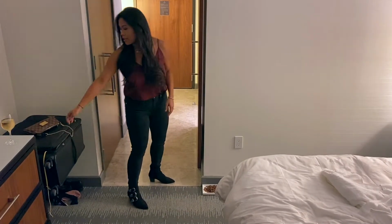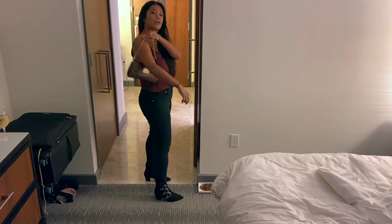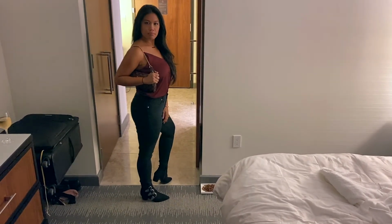Get from the hubbies. And then I'm gonna use this. I forgot what this is called. It's a purse. A Louboutin. A red.